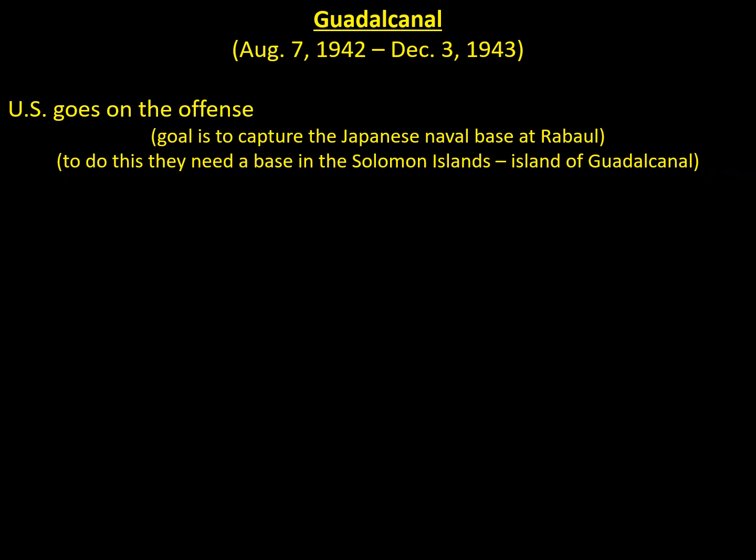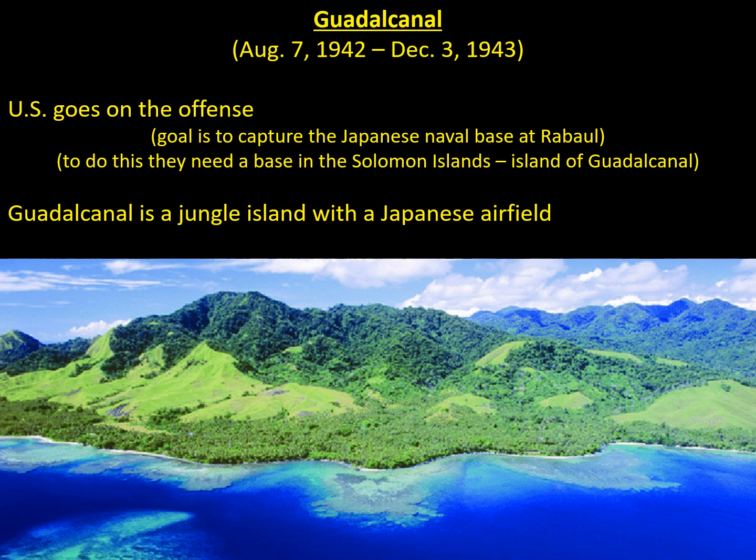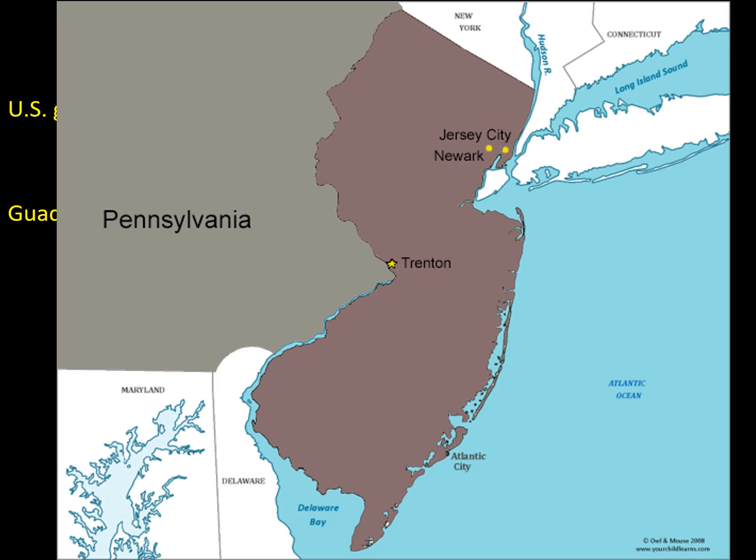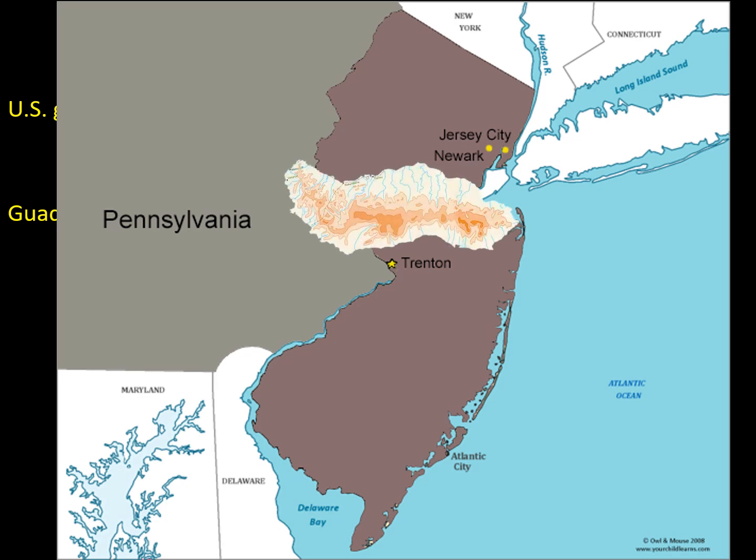Now, Guadalcanal is a jungle island. There is a small Japanese airfield and there's a garrison on the island. It's about 90 miles by 25, so it's not really a small island. It has an active 8,000-foot volcano. Now, to give you an idea of how big it is, we're going to show you a map of New Jersey. And if Guadalcanal was laid across it, it would stretch from Sandy Hook well into Pennsylvania, over the Pennsylvania border.